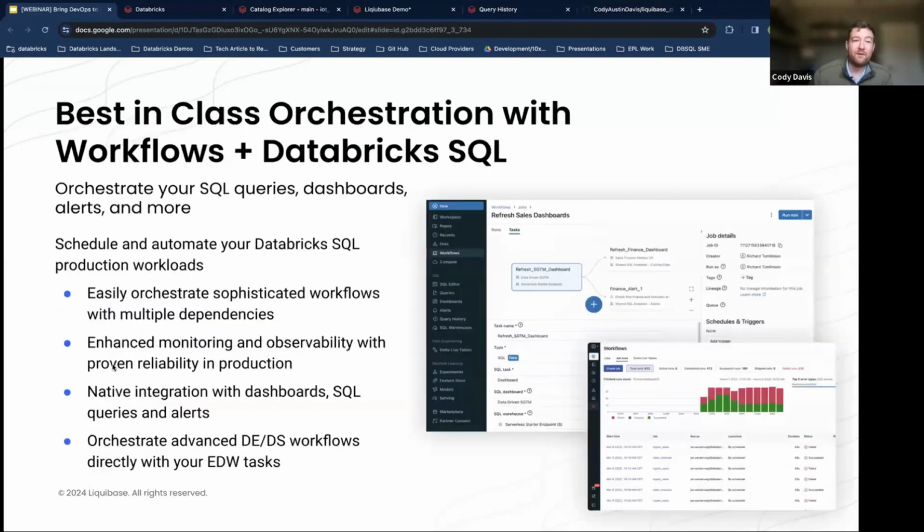And this is one of my favorite things about Databricks SQL, and Databricks in general, is that you can orchestrate your SQL queries, dashboards, alerts, models, and more, all with the native workflows orchestration tool that Databricks offers out of the box at no additional charge. So typically free products are not great, but in my opinion, Databricks has the most mature orchestration framework, and it doesn't charge extra for it. It's just part of the product.